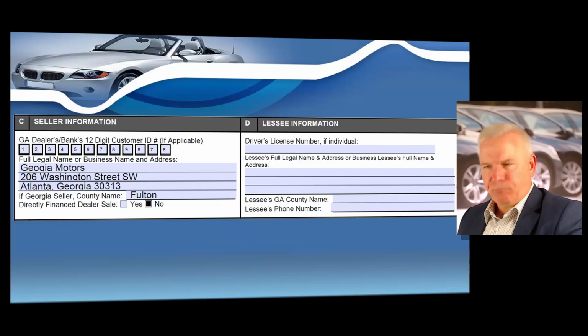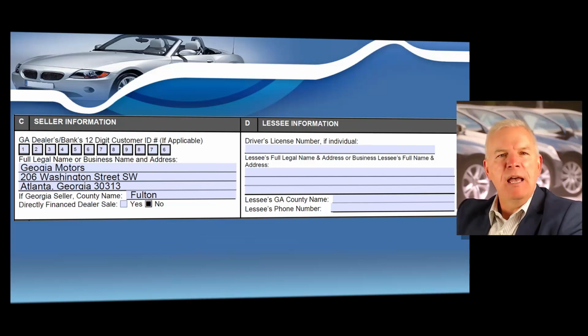Always make sure to put the Georgia dealer's bank number. Okay, that's your 12-digit customer ID number, if applicable. And always put the full legal name of the dealership. And then if you are leasing, make sure you also have that other information completed in Section D.